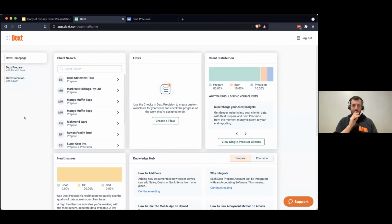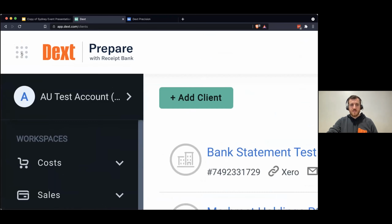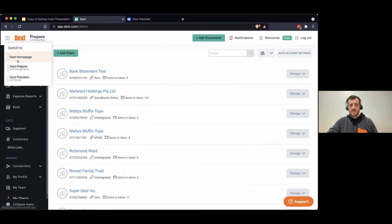So yeah, let's have a look at Dext. That's the beauty of this strategy that we've got, to be a multi-product platform. If you've got both solutions in play, you'll get what we call the Dext homepage. From here, you can interact with any of the systems that we're going to add into this via one single login. So if I needed to go between Dext Prepare or Dext Precision, I've got the ability to literally just click into that particular app. And up on the top left-hand side, you can see we've got this little grid icon, and that'll allow me to switch back to any app that I need to, or the homepage.